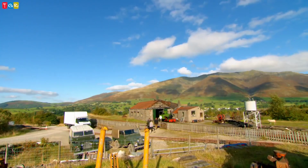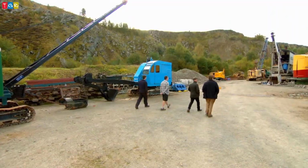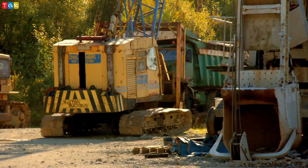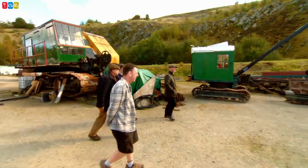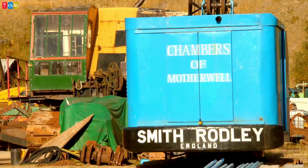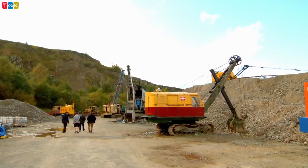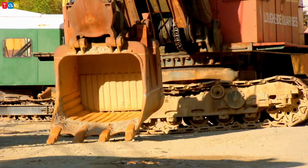Knowing Drew loves engines and heavy industry, Ian wants to start by showing him his collection of original machinery. Blimey, look at that. God, oh my God, I've never seen the like, to be perfectly honest with you. Look at that one. That's quite an exciting bit of kit. Does that run as well? Yep. It was very well built. That is just fantastic. Oldest surviving steam navvy in the world.